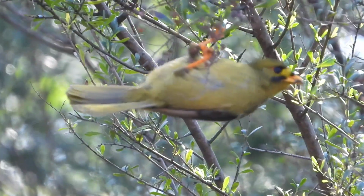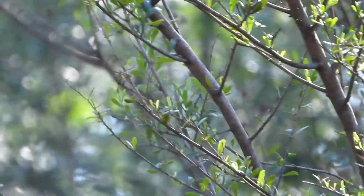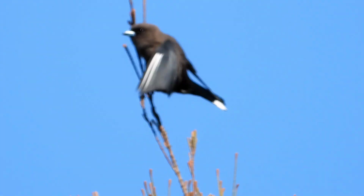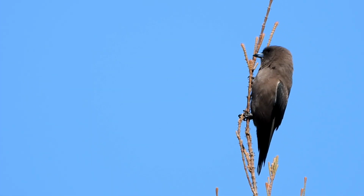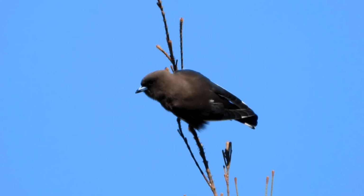Next stop, look at this guy just hanging around. This is the bell miner or bell bird. Some more footage. Beautiful dusky woodswallow. It's a little bit windy. He's struggling to stay onto that stem. How cool is that? They're a beautiful bird. You don't see enough of these guys around anymore.